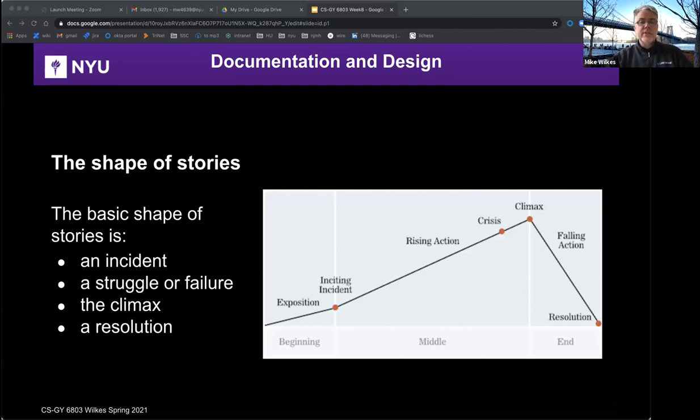The shape of stories. The basic shape of stories is there's an inciting incident, a struggle or failure, the climax, and a resolution. That's the basic shape, right? It's like an archetype template. There could be multiple struggles or failures along the way, different aspects that we call complication of plot. For example, if you're watching an episodic television show, there will be several complications of plot before resolution at the end of the show, or at least partial resolution if it's a to be continued kind of thing.